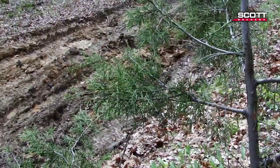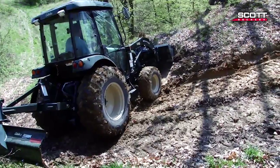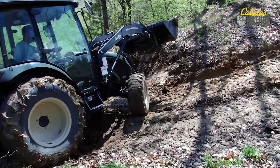I used the LM50 tractor with a rear blade and a front bucket. Stuff like this is always coming up. It's nice to have equipment on the farm where you can handle it. You can get a lot of work done with small equipment if you're just patient.